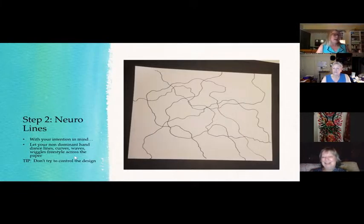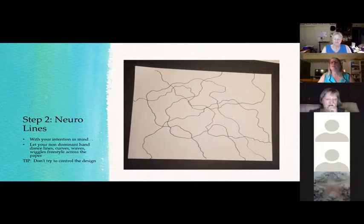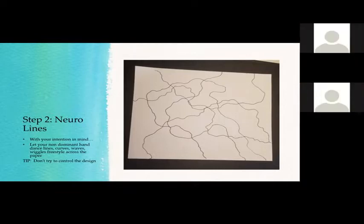So with your non-dominant hand and a marker, you're basically just going to let your hand, can everybody just make sure you're muted? I'm getting some echo. And let me see if I can figure out who's not muted here. Okay, unless you had a question. If you have a question, feel free to unmute yourself, but leave it muted if you're not talking, because it sometimes gets a little echo.